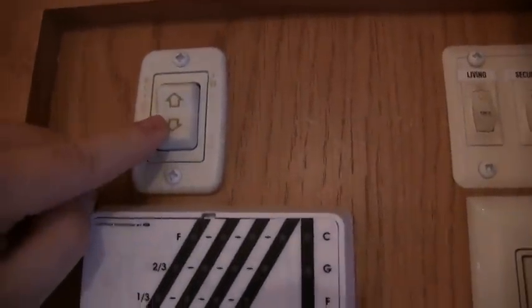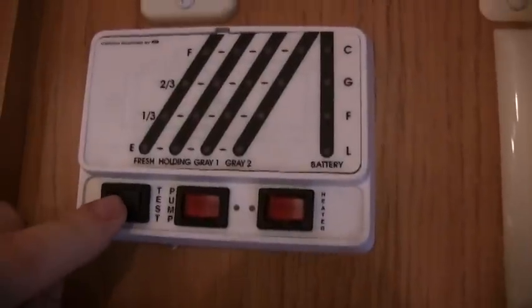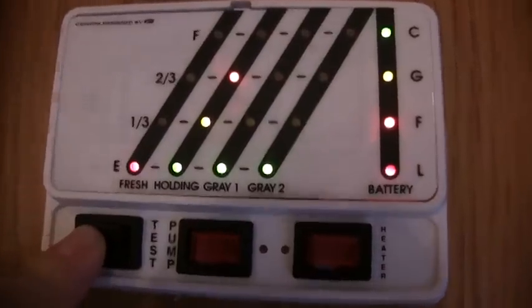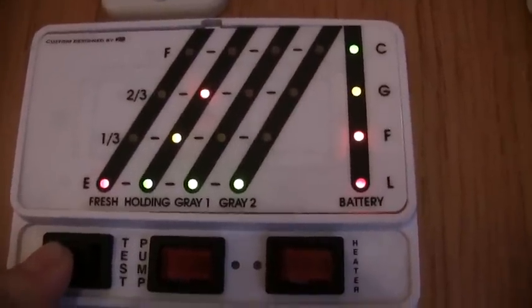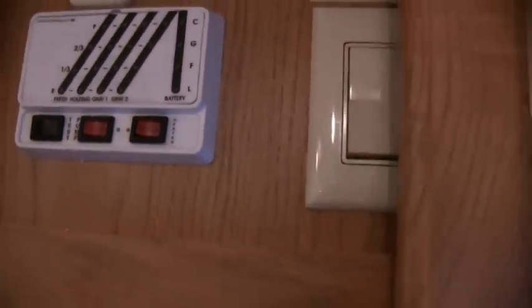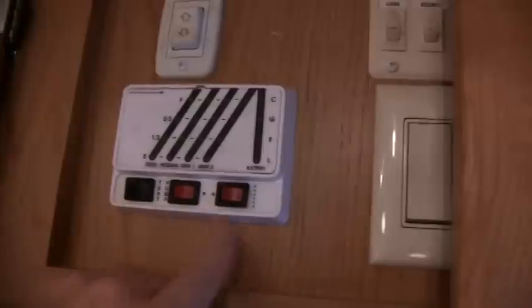Show you your monitor station here, your central command. There's your slide out button for the living room. This is your diagnostics. Basically tells you where you are in your holding tanks, gray tank, your battery. There's your water pump and your water heater. Got a gas electric direct spark ignition water heater. Just flip a switch. A half hour later, you're good to go.